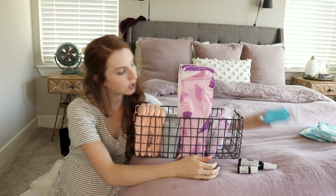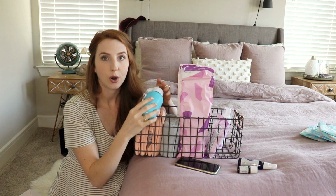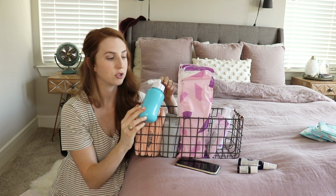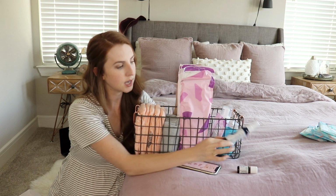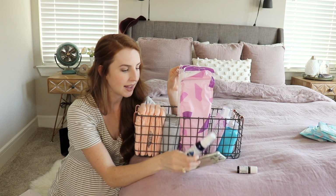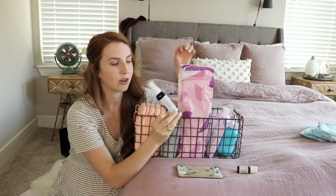And then you can, instead of using toilet paper or wet wipes, you can use the Peri bottle, which wet wipes are super helpful as well. So I'll have those close by. Then what you want to do is get a soothing spray, and I'm going to use the Young Living CLARADERM.